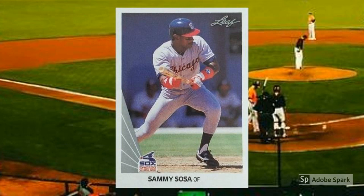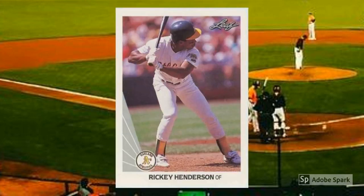It'll cost you about $40 in PSA 10 if you want to own that look to keep, though.